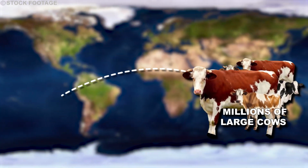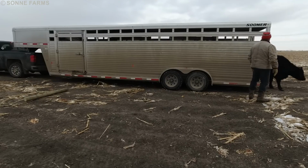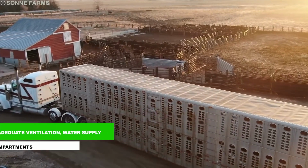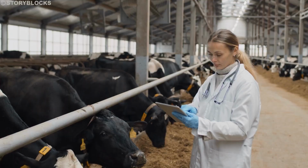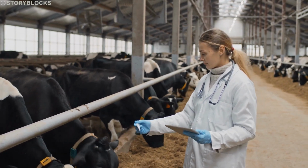Transporting millions of large cows requires special livestock transport vehicles, such as large trucks with adequate ventilation, water supply, and comfortable compartments. It is vital to work with veterinary specialists to ensure the animals' well-being during transit.